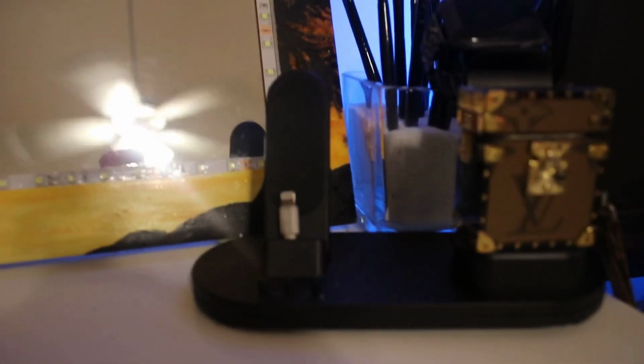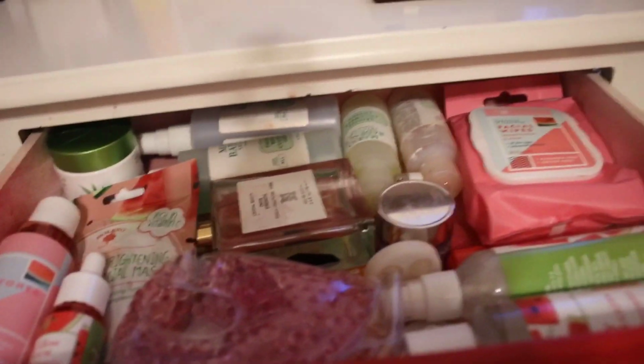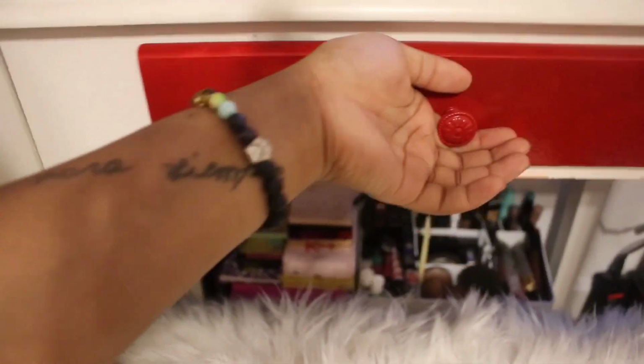It charges my AirPods, my Apple Watch, and my phone. It's not plugged in, so that's why things aren't on right now, but it's just cute and very useful and convenient. Then here's the drawer I painted, as y'all saw. Inside, I just have all of my skincare. I have my toners, my face sprays, an eye mask, serums, face mask, all that fun stuff.